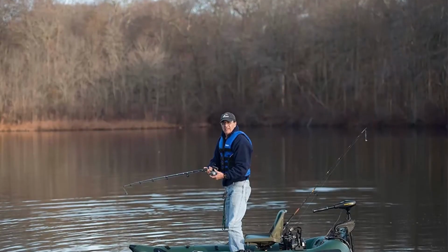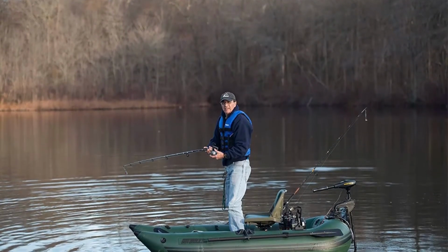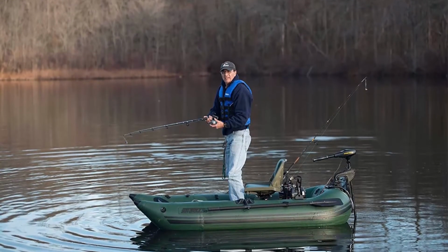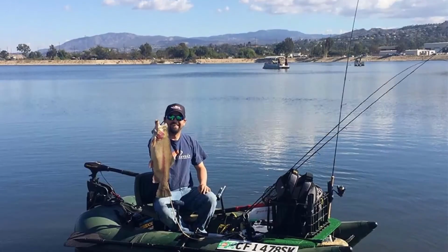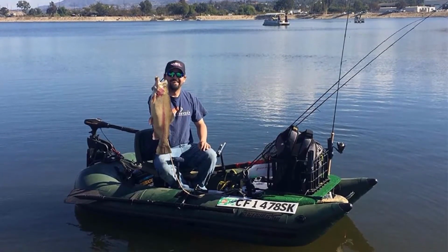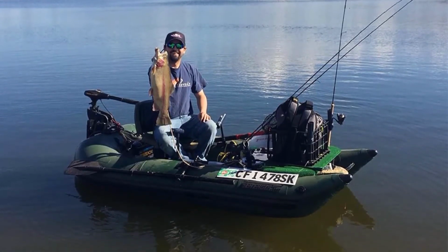Engine capacity, 3 horsepower, 45 pounds max, or 55 pounds thrust, min 30 inches shaft. Material, 1000 denier reinforced. Seam, quadruple overlapping superior glued seams. Material, 1000 denier 36 mil. Chambers, 3. Inflation and assembly time, 5 minutes. NOMA certified. Top 4.